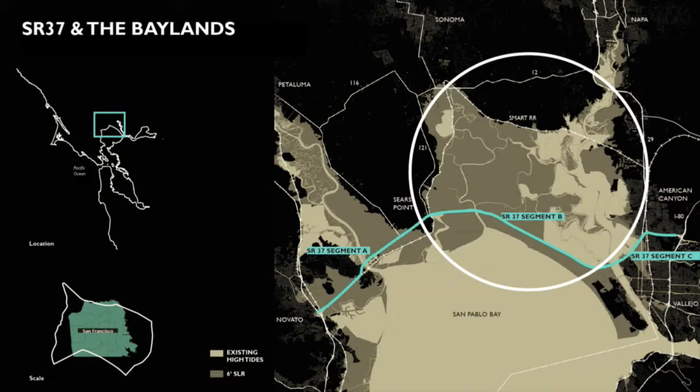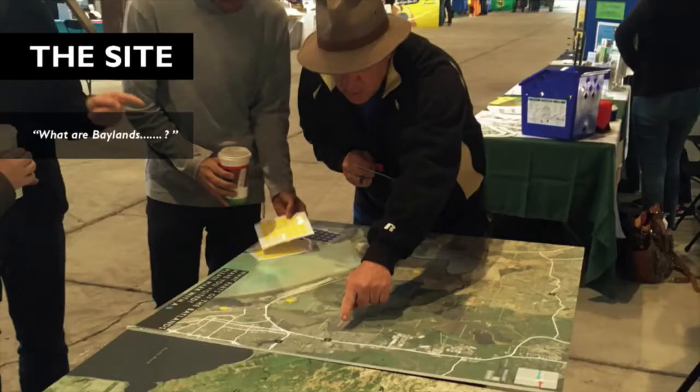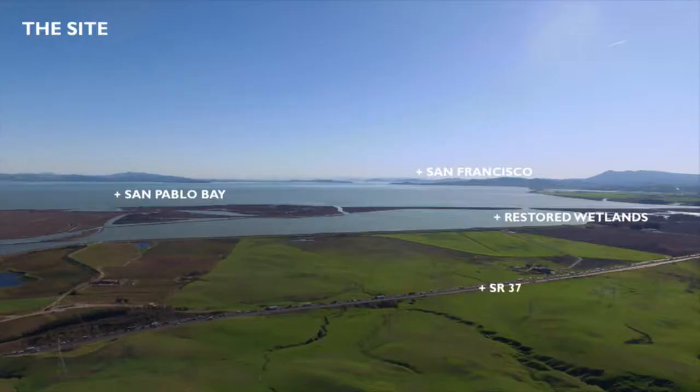So we looked at Highway 37, and we looked at the entire area north of it because the two of these things are inextricably linked. And I'll show you how that is. So our site, where are the baylands? What are the baylands? These are the zones between the open water and the uplands. And we're looking out from Cougar Mountain into restored wetlands, with open water, Highway 37 already clogged, soft land that is subject to tidal flow and watershed drainage.